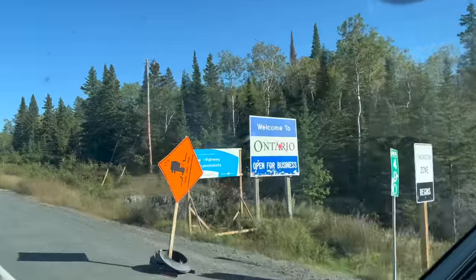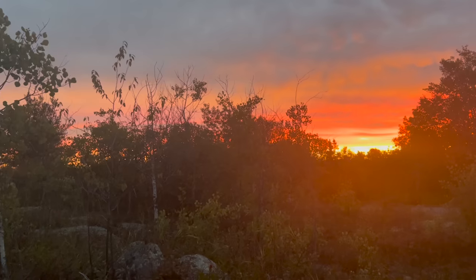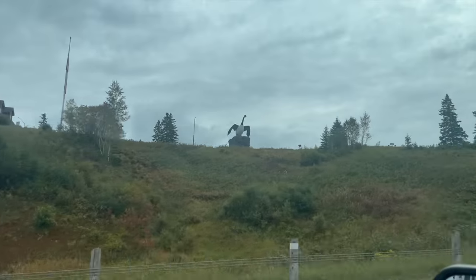Good morning, with a beautiful sunrise behind us. Had a great sleep here. We're just off the Trans-Canada. Now we're gonna be pushing east, try to get to Thunder Bay if we can.